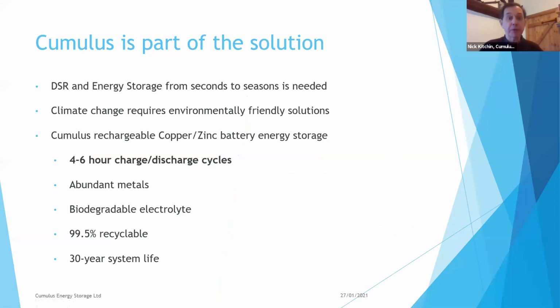So Cumulus is part of this solution. Obviously, we need demand-side response and a whole range of energy storage that goes from seconds to seasons. Clearly, given that we're trying to resolve climate change, it makes sense to have an environmentally friendly solution, which is what we're delivering. Our rechargeable copper zinc energy storage essentially has a 4 to 6 hour charge time, 4 to 6 hour discharge time. We are also able to take part in the ancillary services market because our response time is measured in milliseconds. But essentially it's a 4 to 6 hour duration, which is ideal for integrating wind and solar.